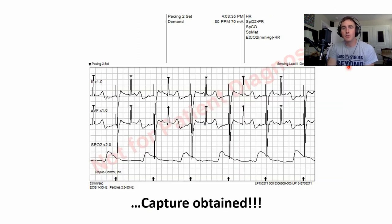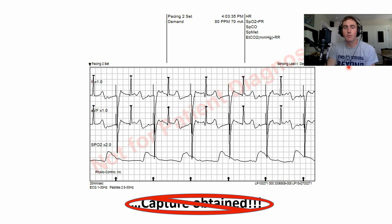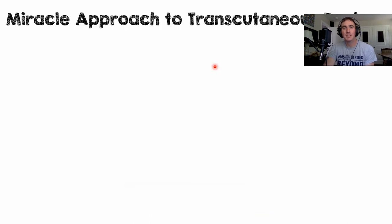So let's go back to our original case where they said capture obtained, okay? We went up to 70 milliamps and we've got capture, but did they? What do you think now? They did not. They did not have capture. So we only had an SpO2 pleth at a rate of 44, which matched perfectly the patient's intrinsic rate. And then all of these complexes are just phantom complexes.